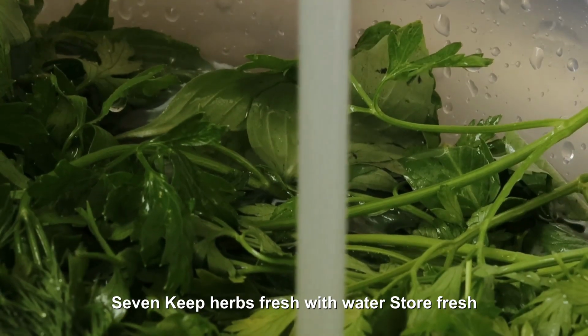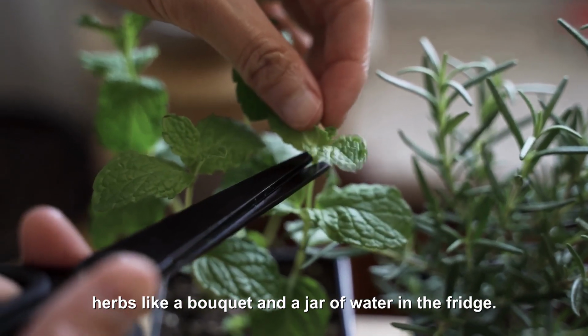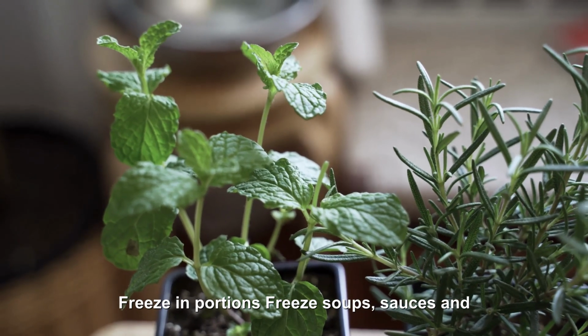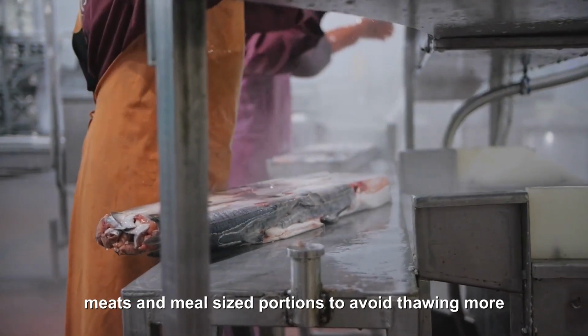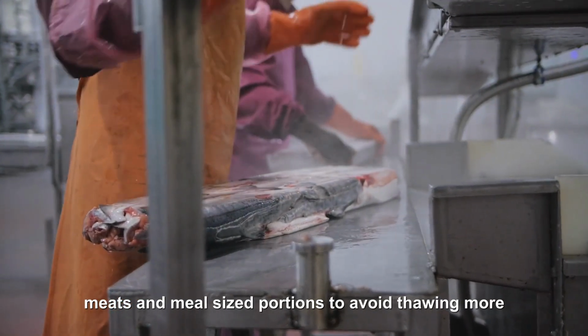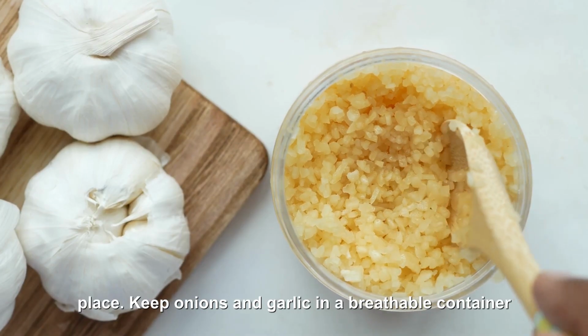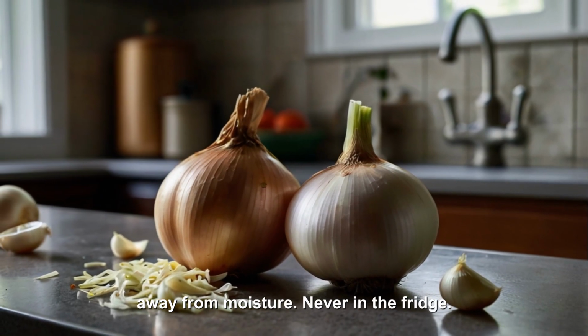7. Keep herbs fresh with water. Store fresh herbs like a bouquet in a jar of water in the fridge. Basil does best at room temperature. 8. Freeze in portions. Freeze soups, sauces, and meats in meal-sized portions to avoid thawing more than you need. 9. Store onions and garlic in a cool, dark place. Keep onions and garlic in a breathable container away from moisture, never in the fridge.